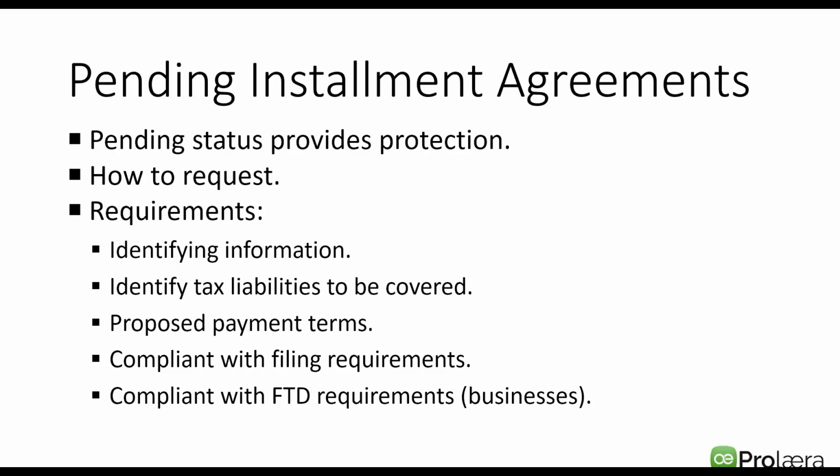Erica asks, how do you request an installment agreement by fax? You send a fax to the revenue officer saying, I request an installment agreement. That's all you do. In order to be a qualifying request, you have to include specific information. First of all, you have to provide information sufficient to identify the taxpayer. This means name and taxpayer ID number. If those things are not on there, then you're not going to get the pending status. So if you're sending a fax, don't forget to put the social or EIN on the fax to the revenue officer.